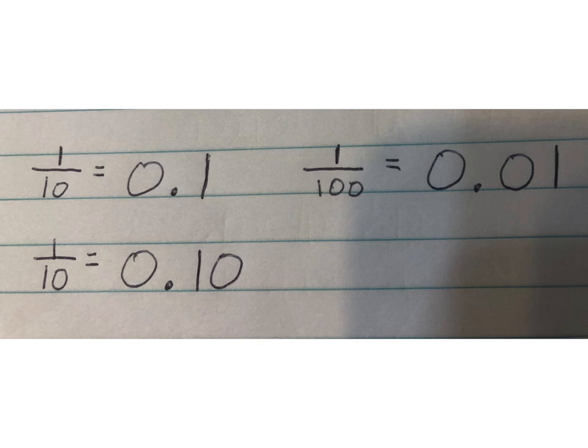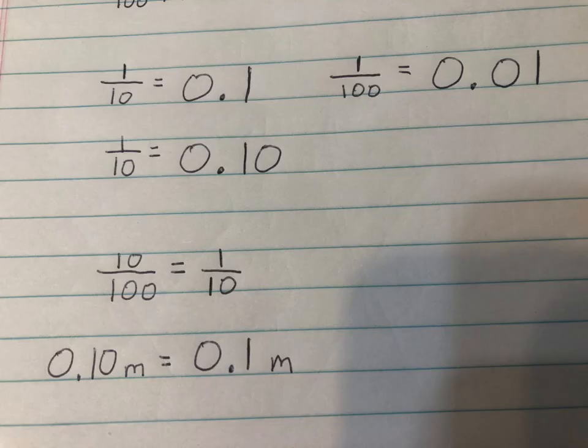One thing that'll take a little time to get used to is that 0.1, 1/10, can also be written as 0.10 because 10 hundredths is the same as 1/10. That's something we'll be working on over the next few days.